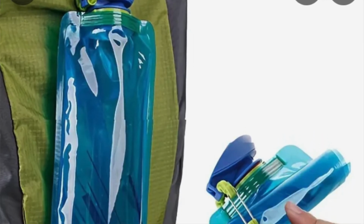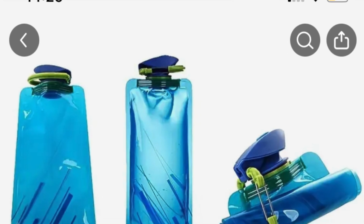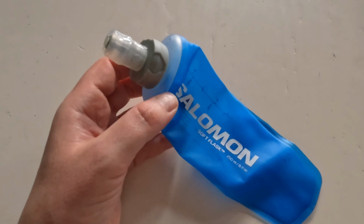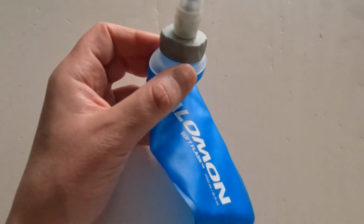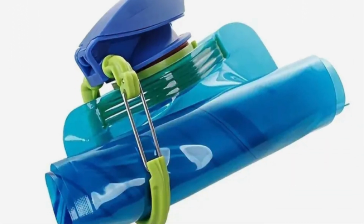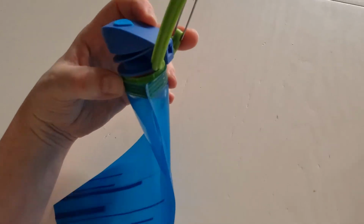I also picked up a 24-ounce foldable flask for 67p. My Salomon hydration flask was around a tenner on offer, so yes, it's a lot cheaper, but it didn't really stack up for repeated usage. It was a bit more difficult to clean and I found the material didn't compress as well into my vest pockets, so this one was a no from me.